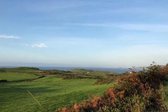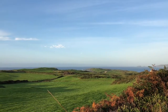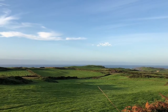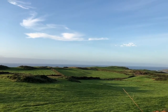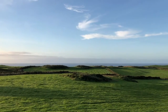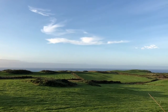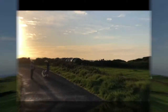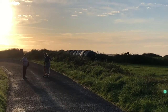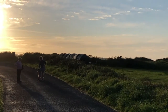Here, the sea, all along here, these beautiful rolling pastures, all along, so very peaceful. There's some distractions from time to time along the coast road, but they're good distractions.